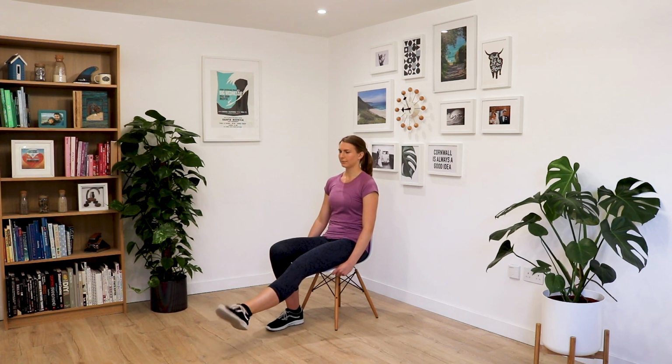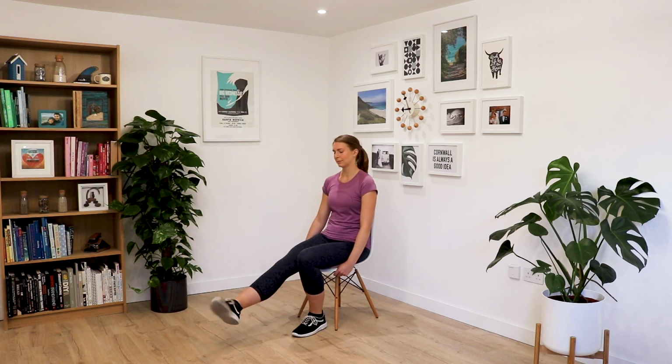Keep one leg out straight and circle the ankles. Change direction. Swap legs over. Change direction.